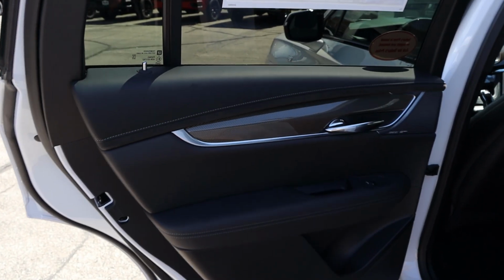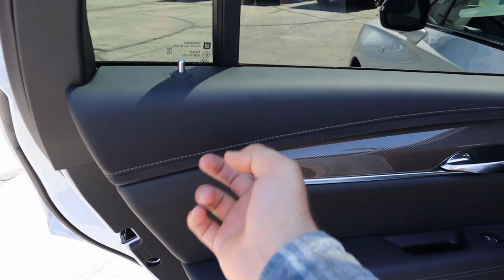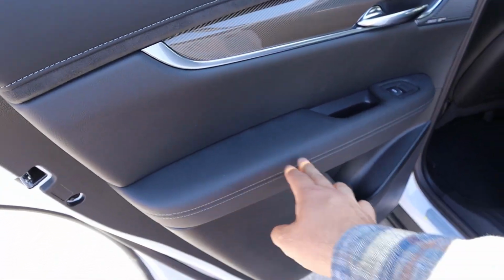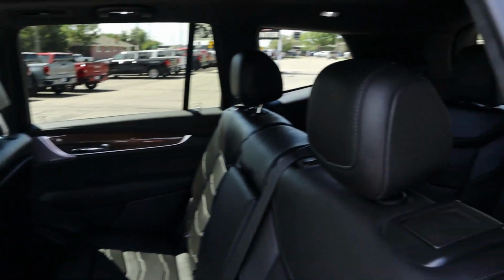So taking a look at the door panel in the rear, you can see we've got soft touch here and the stitching that goes across. I like that trim, that's nice. Look at that, and that's cool as well. And then more of that nice soft touch trim with the stitching. Speaker here for the sound system. And here are the seats.